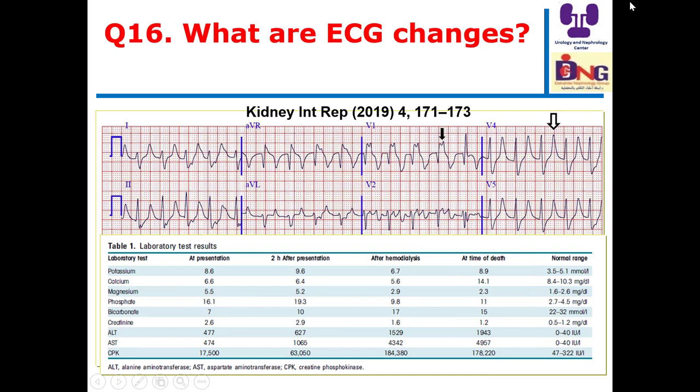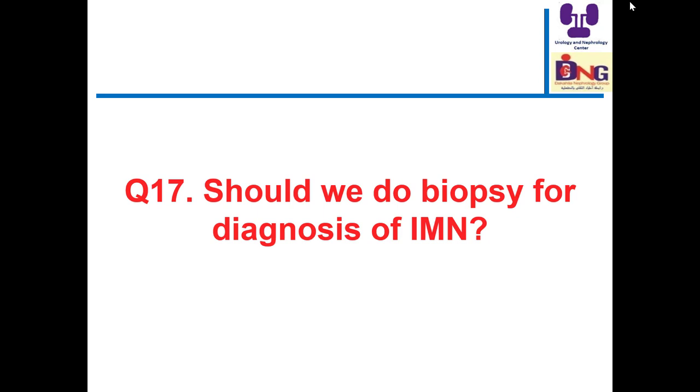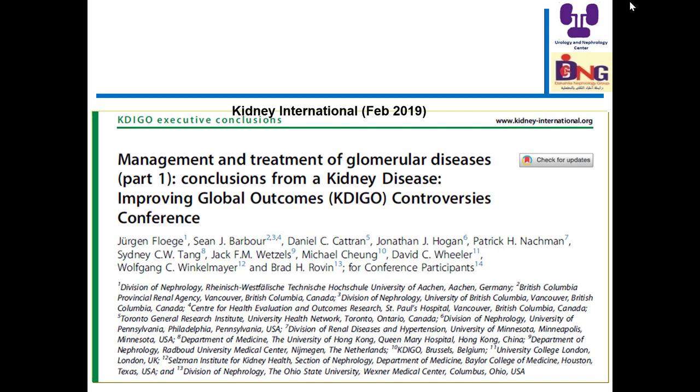The last point that we are going to discuss together is, if you have nephrotic syndrome and you have a test for anti-PLA2R and it is positive, is it mandatory to do a biopsy to confirm the diagnosis of membranous nephropathy, or may we think of no biopsy? The patient has normal serum creatinine with non-nephrotic range proteinuria. So I just want to refer to these two articles within the February 2019 issue of Kidney International.